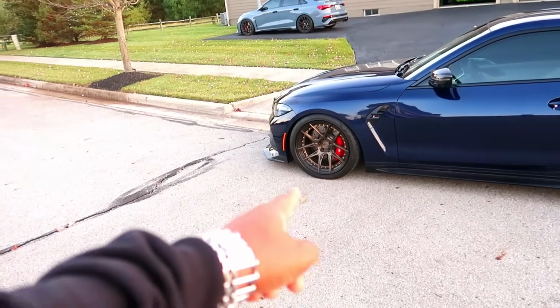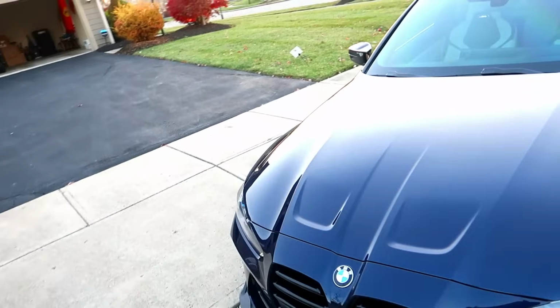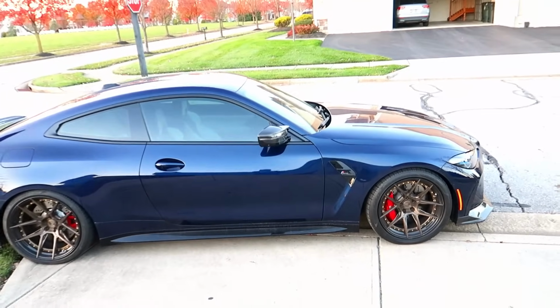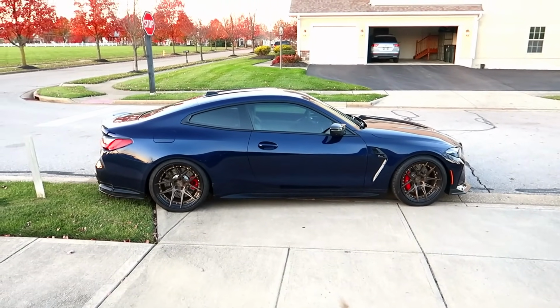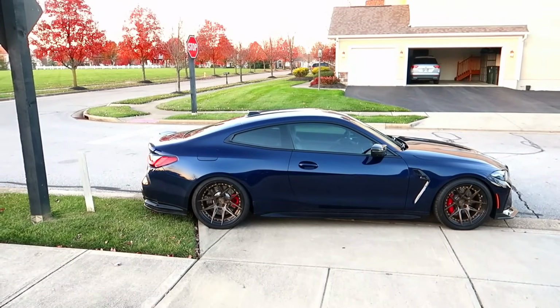Oh, another option on the car was the red brakes. That was an upgrade. Make sure I'm not forgetting anything. But yeah, check the review that I did on this car if you're interested in maybe getting one of these. Highly recommend this platform. The car is silly fast, very fun to drive. I've been thoroughly enjoying it.